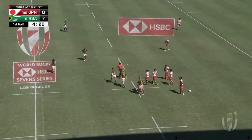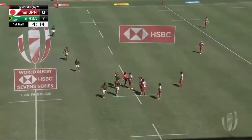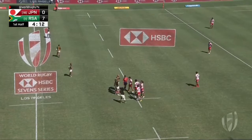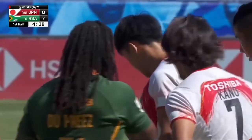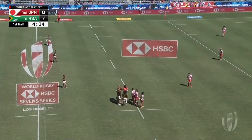You can see the pressure that South Africa want to apply to the Japanese. Unfortunate with just a little knock on there. They had the pressure. They were going to scoop up the ball. It's time for Japan to take a breath here, compose themselves, get into their attacking framework, see how they can test this South African defense.